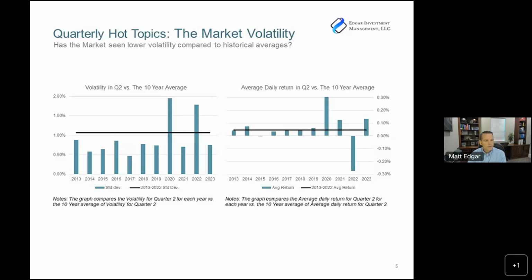And what you'll see is 2023 didn't really have, relative to the average, it really didn't have much volatility at all. In fact, the really interesting thing about this chart is 2020 and 2022 had huge amounts of volatility. So 2020, obviously, Q2 was COVID. In March of 2020, we hit a really low, and then the market just took off. There's a lot of volatility in that takeoff. 2022, on the other hand, was the Fed beginning to increase interest rates and inflation peaking. So there was a lot of volatility around that.